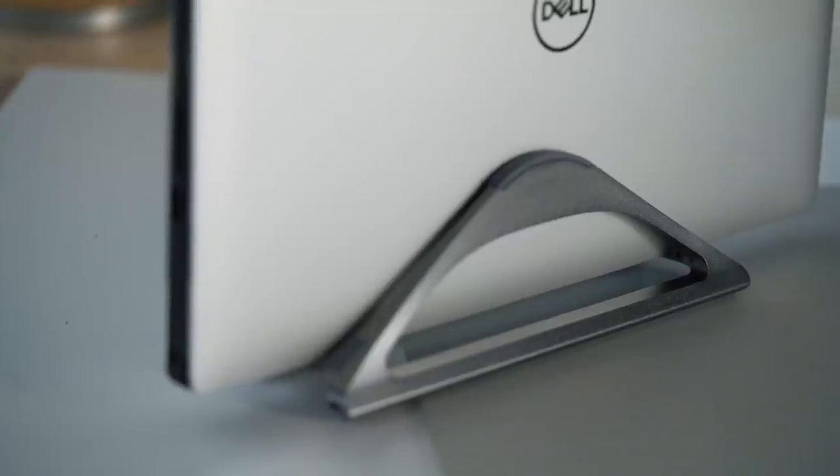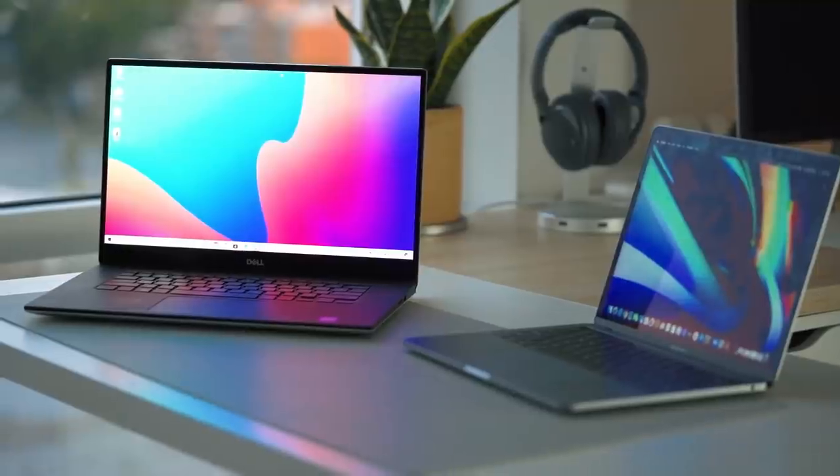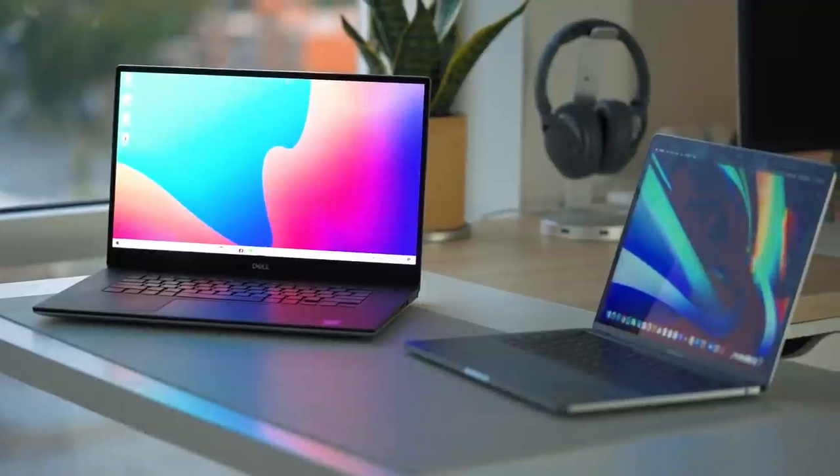My name is Gyasi Linje, and in today's video, we're gonna be comparing the Dell XPS 15 and the MacBook Pro 13-inch. One of the reasons why I think it's important to compare the 15-inch Dell XPS with the 13-inch MacBook Pro is because they have closer price ranges than the 16-inch MacBook Pro and the Dell XPS 15.